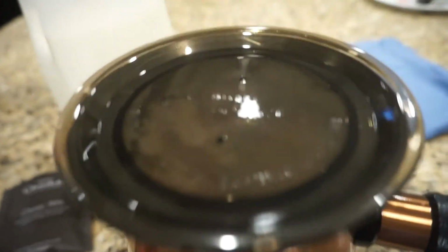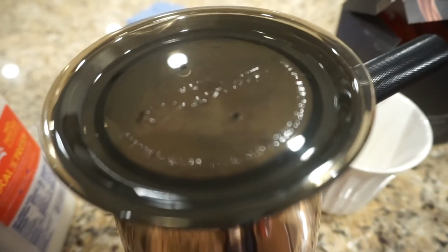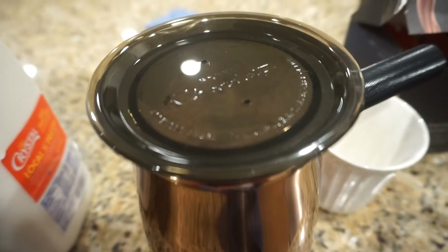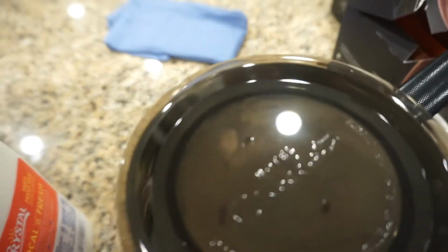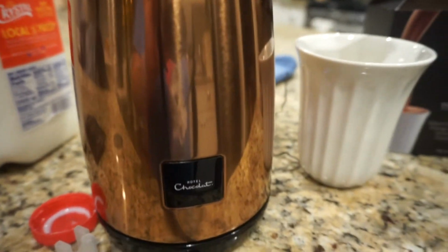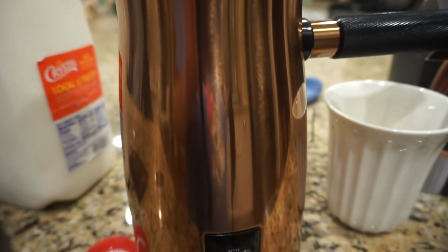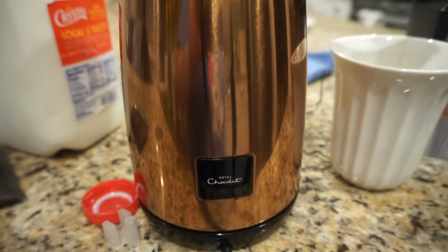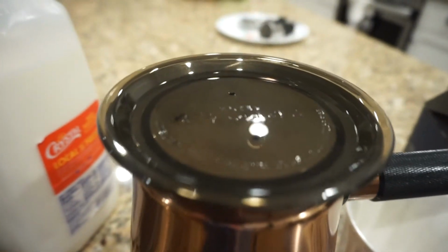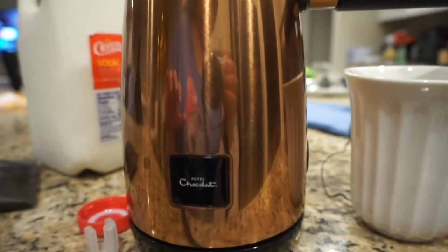I think this is almost done. Bakit ayaw mag-focus? In fairness, their marketing is really good. It's just basically a milk frother, but they market it as a hot chocolate velvetizer, specifically for hot chocolate. But you can use this even with coffee, milk, and it automatically shuts off.